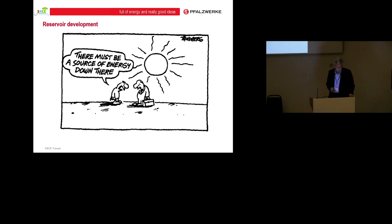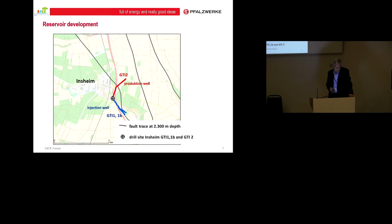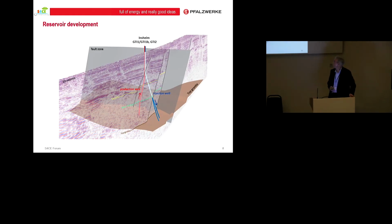So how did we develop our reservoir? 9 years ago or even 10 years ago, the data available were very small. We just had 3 2D seismic lines, and so it was a very demanding task to develop the reservoir model and to define the fault structures which have to be developed later on. And this is one picture of the reservoir model which was later designed.